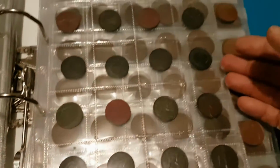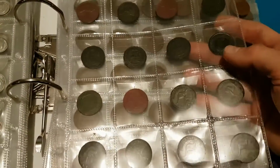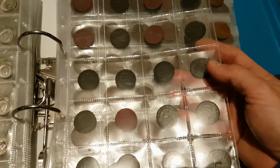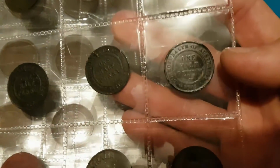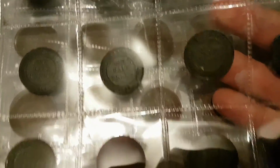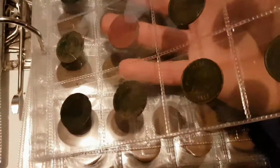And we get to the pennies, the halfpennies and pennies, the more common predecimal metal detecting finds. Found quite a lot of them. I found tons of them actually. And yeah, some of them have got a beautiful green patina to them. Others are pretty much toasted with copper cancer.